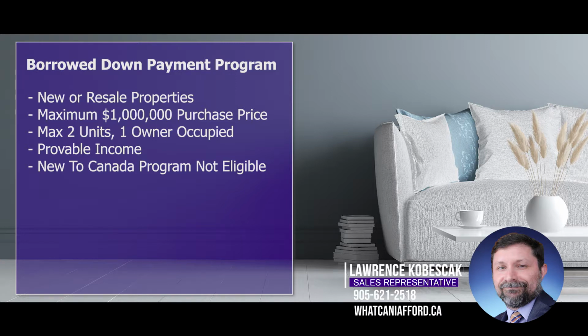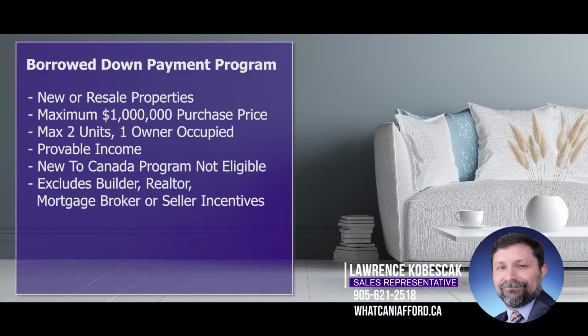Sources of borrowed funds not eligible include builder incentives or loans, realtor or mortgage broker incentives, or loans to the borrower that impact the property selling price. The first-time homebuyer incentive is not eligible with this program. To qualify for the first-time homebuyer incentive, the down payment must come from your own savings.